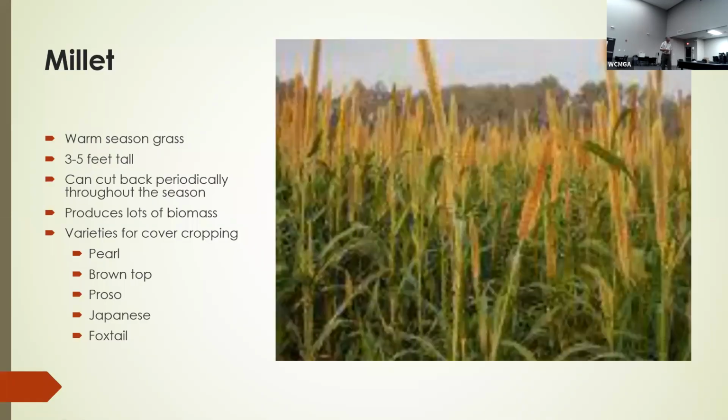Millets, lots of different kinds of millets. As far as their benefit as a cover crop, there's not much difference between these. The main difference is forage. So if you're looking for a certain type of birds or grazing animals, you would use different types. It's a warm season grass. We're going to use it in the summer, 3 to 5 feet tall. Again, it's a grass. You cut it back, it comes back. Cut it back, it comes back. So you just keep generating more and more biomass, more and more mulch.